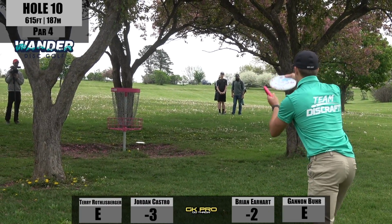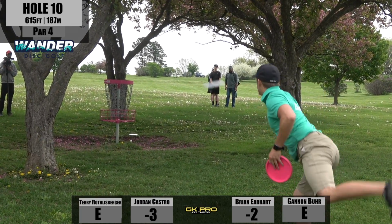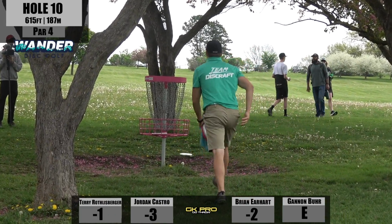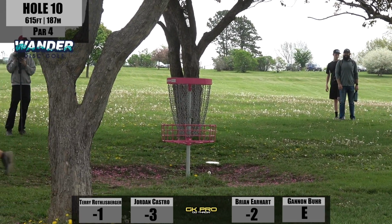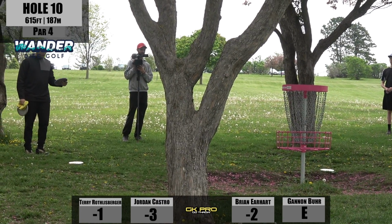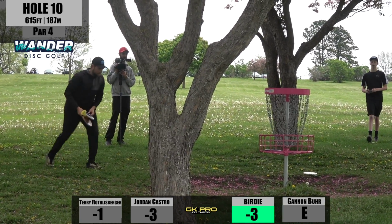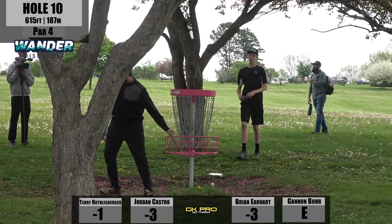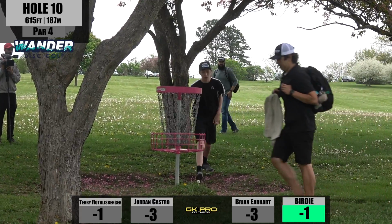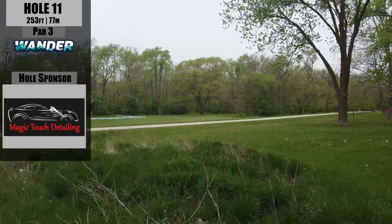Terry from about 35. And another clean putt. Okay, I gotta make this. Terry's gonna make it. Terry's gonna make it. I know he is. Bunch of threes. We're moving into hole number 11.